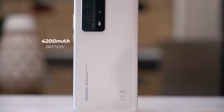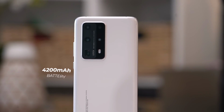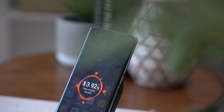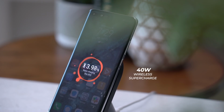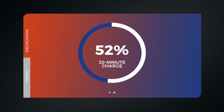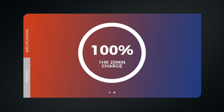While I did say that I like this size better, even with the added thickness, you're not getting a bigger battery on the P40 Pro Plus. It shares the same 4,200 mAh battery as the P40 Pro, and in my time using the phone, it lasted just as long, about a day and a half on a single charge. That said, it does get one new feature, support for 40-watt wireless supercharging, which will deliver charging speeds that are as fast as if you were plugged in. In my tests, over 50% in 30 minutes, 90% after an hour, and 100% in 1 hour and 25.